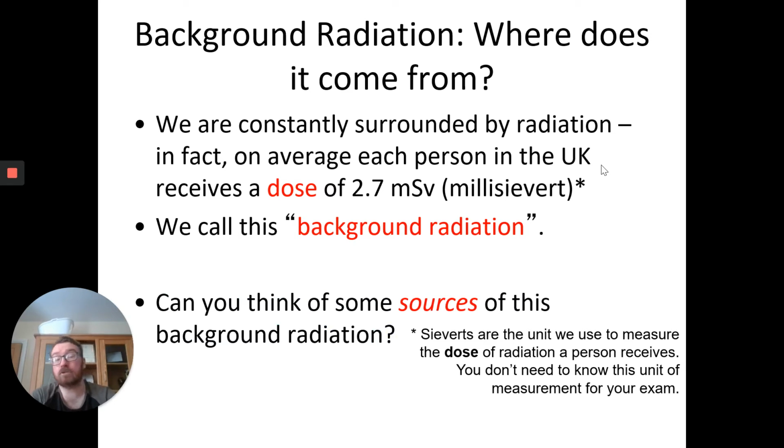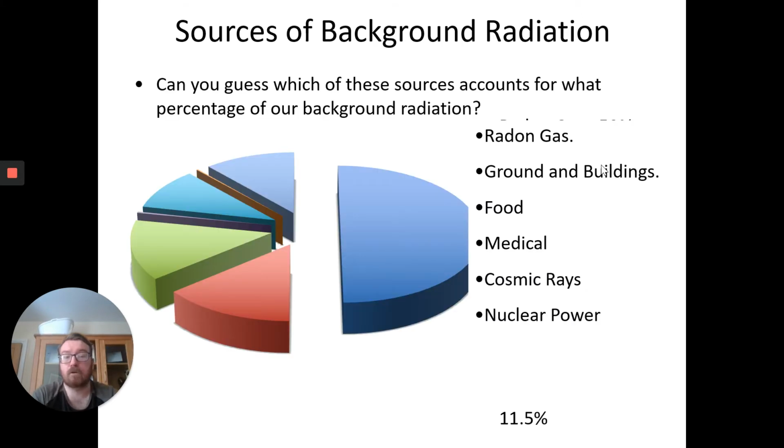So, can you think of any sources of this background radiation? I'll give you a few seconds now to try and think of any, maybe jot a few down if you can. So, here are some of the sources of background radiation. Nuclear power, medical X-rays, ground and buildings. Granite, which is a type of rock, actually releases quite a large amount of radiation compared to other rocks. In houses, you've probably got smoke alarms which contain alpha particles, therefore release a small amount of radiation.